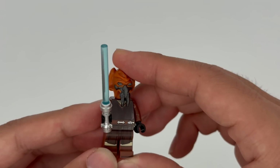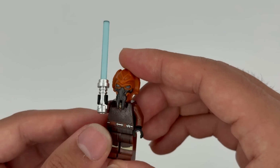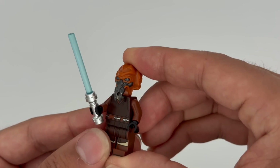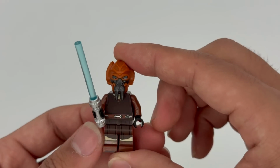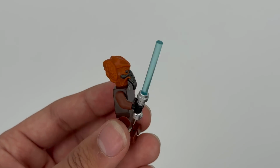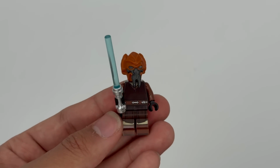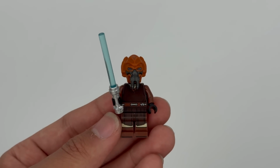I think it is a massive improvement. I'm sure fans who want to stick to the classic and nostalgic design would just want them to bring that part back, but I think that this is honestly an improvement in pretty much every single way. It looks very close to how he appears in the movies, so this totally works for a movie version as well, and I just love the shaping of the head itself. It's just a really great minifig.